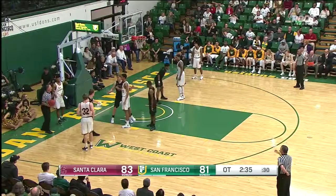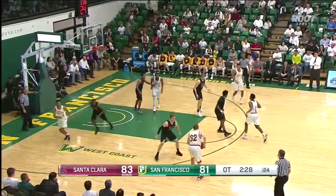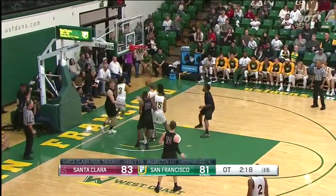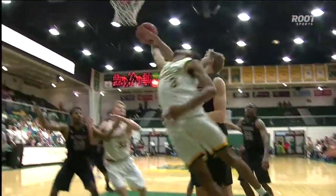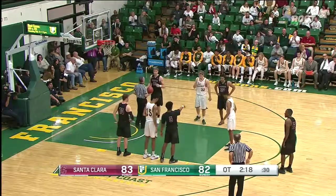Boyce to inbound underneath his own basket. Here's your go-to guy right here for San Francisco on the out of bounds. Dons trying to tie it or take the lead. Boyce has it knocked away and a foul on Cratch. Cratch with a little disagreement. You be the judge. No, it's definitely a foul. Cratch reached in. He got leather, no doubt, but he bumped him underneath, and Boyce will get back to the foul line. San Francisco now with a chance to tie.